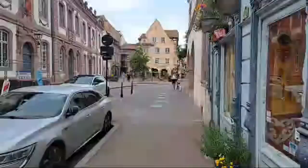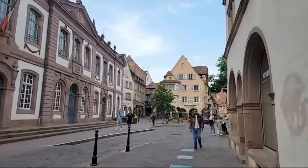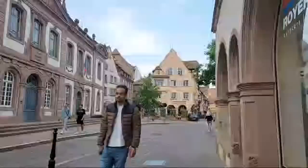Now we're starting to get closer to the actual historic city. We're in the historic city, but you'll start seeing a lot more pretty buildings and things kind of coming together.